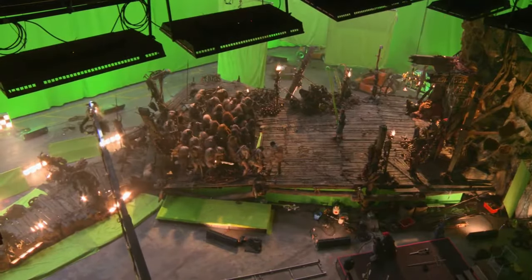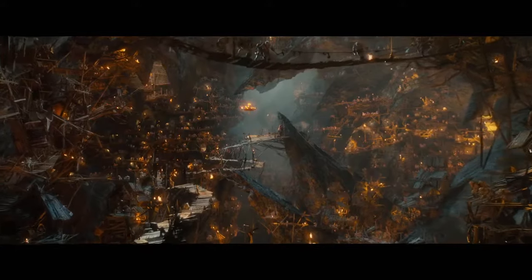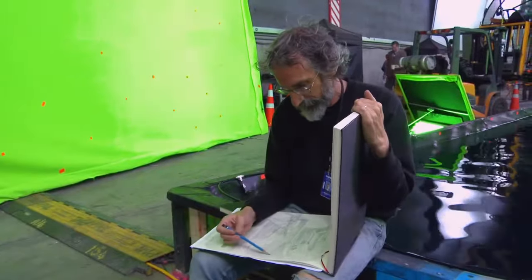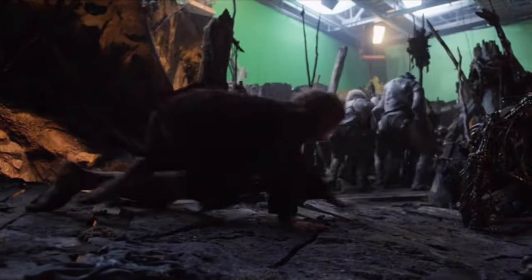The sets, a lot of them are very, very large, but that said, we need to make everything obviously a lot bigger. So when we film on these sets, we always have lots of artwork from John and Alan to have a good idea of what might be back there. They're not only designing what was filmed, but they're also designing what is built in the digital world.